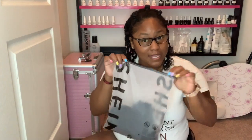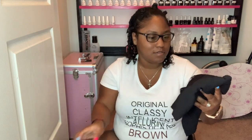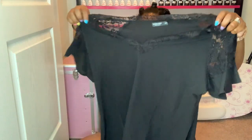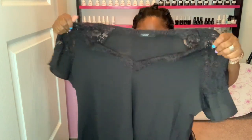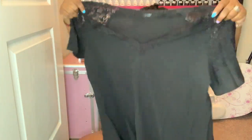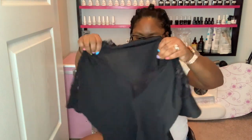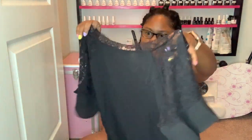First package. Let's see. They all do come in these individual packages. You don't know. Ooh, yeah. So this is the lace. Oh, I love that lace fill-in. Okay, guys. Loving this. Okay, love the way this lace feels. It's soft. I don't see any snags so far. Loving that.